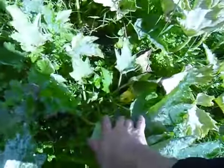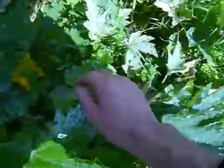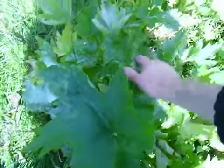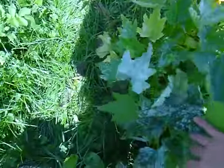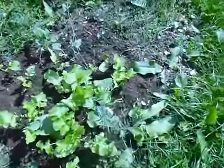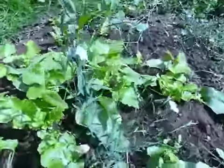See if there's any more courgettes. I had a few courgettes, but they don't like the weather at all. They're suffering now. They're still flowering though. Okay. More flax, it's everywhere. It's really good.